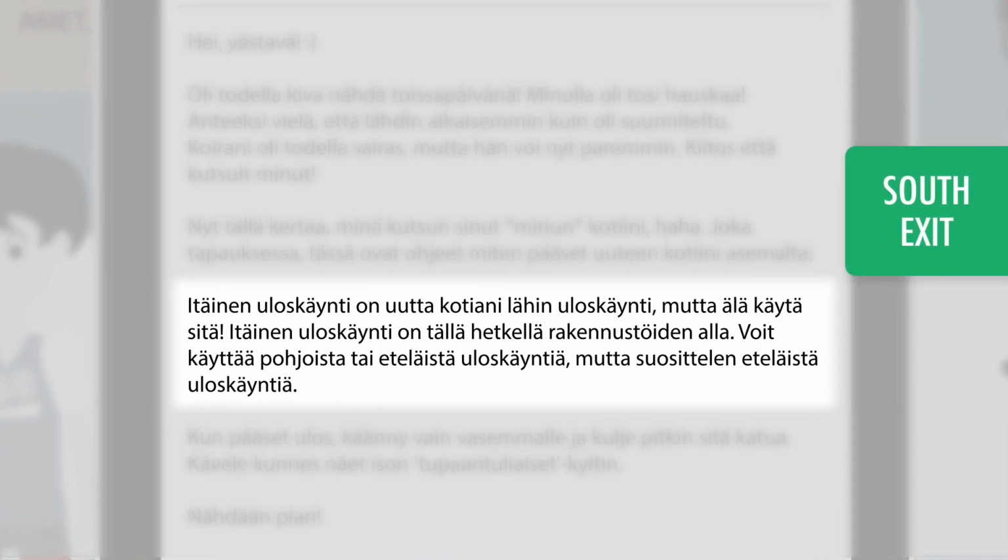Although the east exit would have normally been the closest exit, it's currently under construction, so you should take the south exit instead. Käytä eteläistä uloskäyntiä.